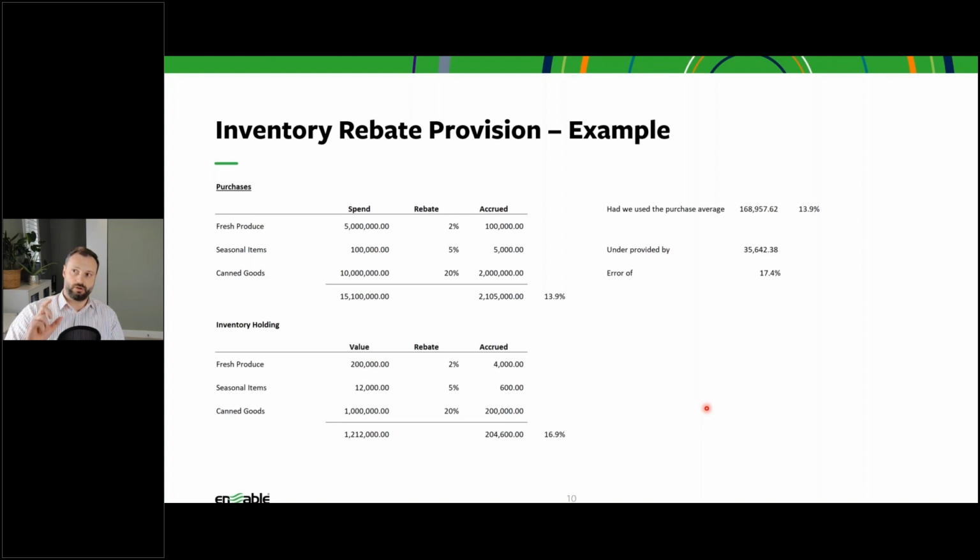I appreciate it's a one-off timing adjustment, but it can explain why rebate is moving in a business's P&L in a way that can't be explained by normal trading. It's because if they're doing it this way, a mix in stock versus a mix in purchases actually influences the overall profit and loss position. So it's really important to make sure a business is applying the same rebate terms to its mix of buying as it is to its mix of stocking.